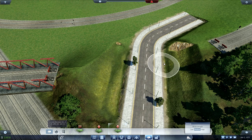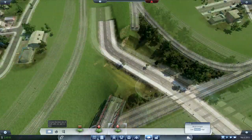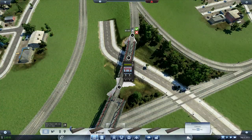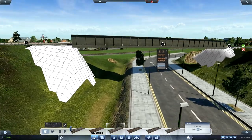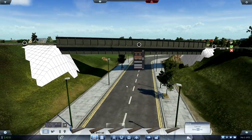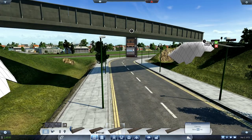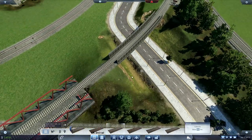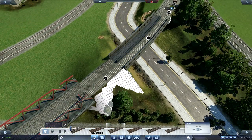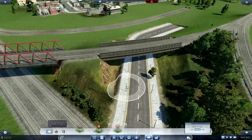I'd rather not have to make the road dip down. It looks like it's got plenty of clearance. If we can get in, you're beautiful. And if we do it as one of these, or even one of those is nice. That's a bit low. Maybe one of those is better. Oh, I don't know. I kind of like a low bridge, don't you? We'll see if any vehicles lose the top of their cab or whatever going through there.